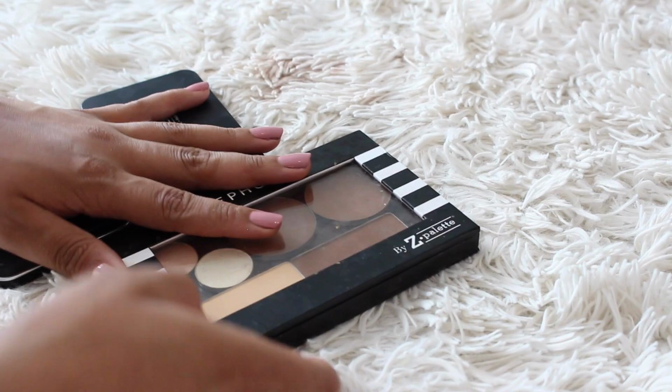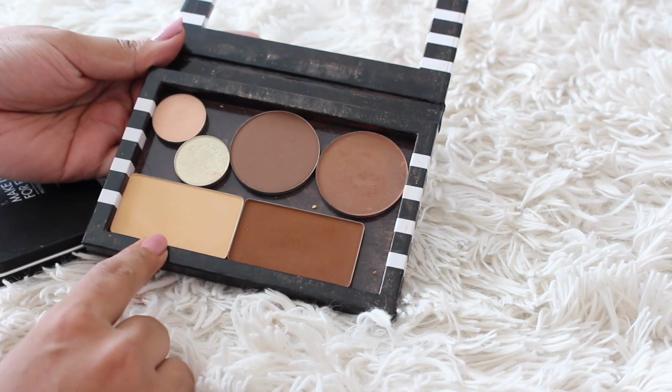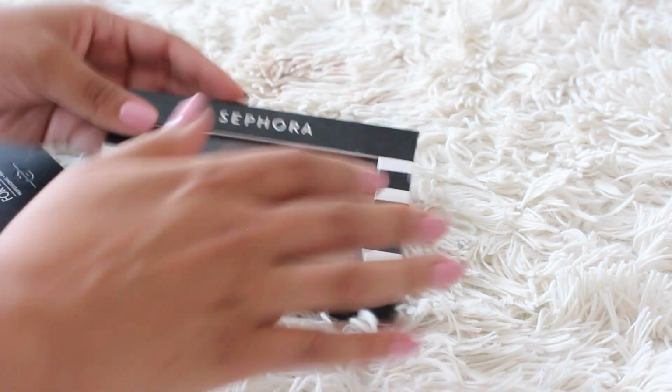And then lastly, this is a little Sephora Z palette that I created on my own. Again, these are both Makeup Geek contours. And then this is Inglot, and these are Makeup Geek eyeshadows that I like as highlighters. I do plan on doing an eyeshadows that make good highlighters video, so stay tuned.